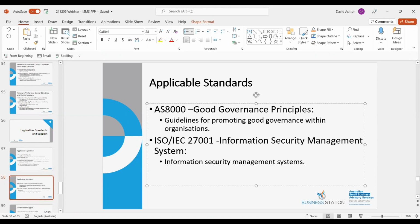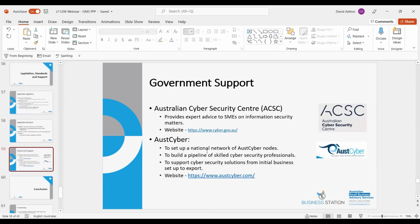Information security standard is modelled consistently with ISO 9001, so quality, environment, and safety, and so you can integrate the systems quite easily as well, which is good. So there's also a range of government support that can help you.